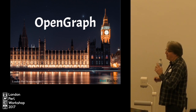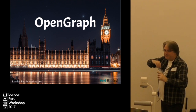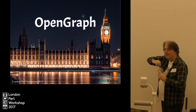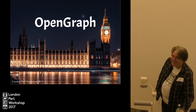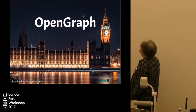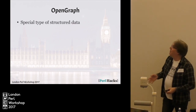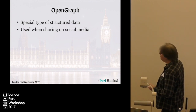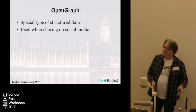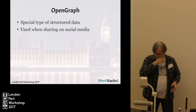Moving on to Open Graph. Has anyone tried implementing Open Graph on their website and got it wrong? Open Graph is a special type of structured data. It's used when people share sites on social media. It's metadata tags that sit in the head of your page.